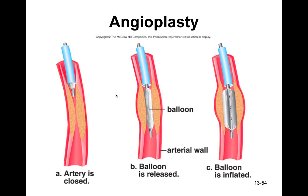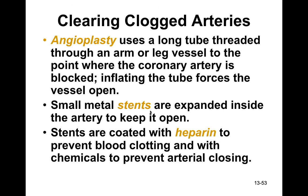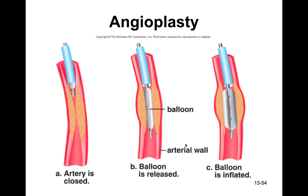What they're also going to do on this is they're going to put a medication called heparin, as I have here, heparin. It just helps to prevent blood clotting. Anytime you have surgery, there's a risk of blood clots.